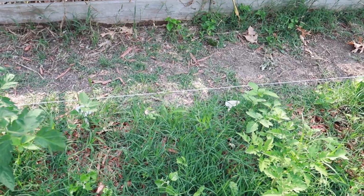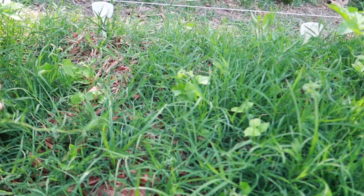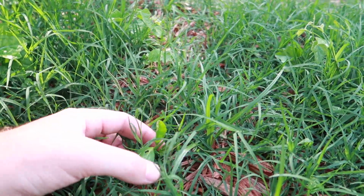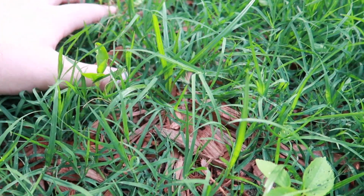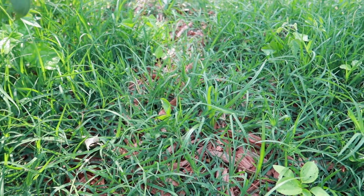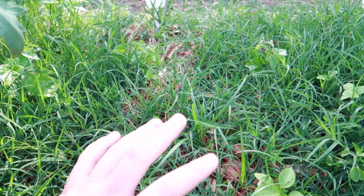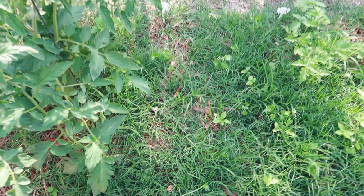We still have no carrots that I can see. Hope I didn't just pull a carrot, but I don't think I did. I'll have to look at that, because that doesn't look like a weed I've seen. So, we'll see. I know what carrot tops look like, but I'm not entirely sure what they look like in a juvenile state. So I'll go ahead and research that and try to figure that out.